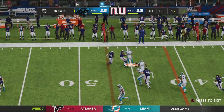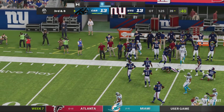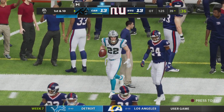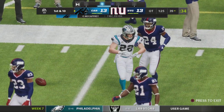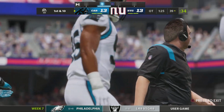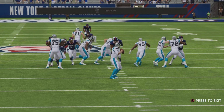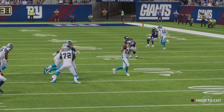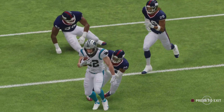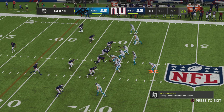Darnold. Got a man right side. It's McCaffrey. Oh, an absolutely filthy juke. He's got some space now. And he's going to be out of bounds, but not before he takes it inside the 40. A good pickup there at 22. And that was a beautifully executed screen pass. They let the rushers get upfield and get the escorts in front, meaning the offensive linemen, other blockers out in front, completed the pass beautifully. So now you got all that open space with big guys leading the way.